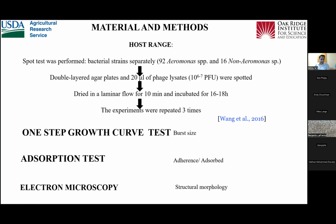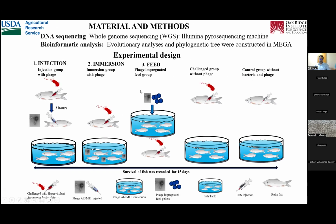The adsorption test is done for determining the rate of adherence of viruses to the bacterial cell. We also performed electron microscopy in order to determine the structural morphology of the isolated phages. We also did whole genome sequencing using the Illumina method, and performed bioinformatic analysis and a comparative genomic study in order to determine why these phages are better.